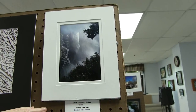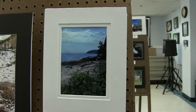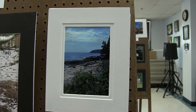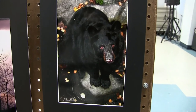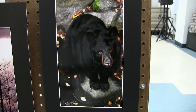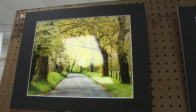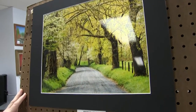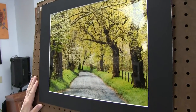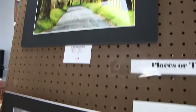Nancy McClure, Bridal Veil Falls, $20. Nancy McClure, Maine Coast, $20. Here's another black bear. Jill Mullins, Trying to Stay Dry, and it's not for sale. She likes those bear pictures. These are places or things. This one is Michael Juratovic, Welcome Home. It's on sale for $20.